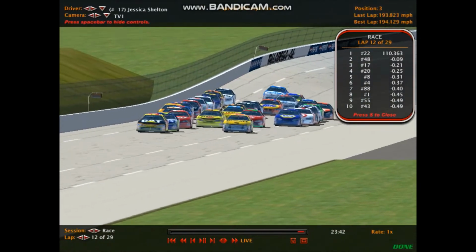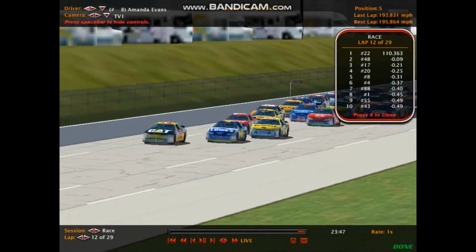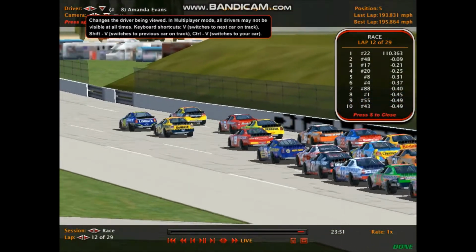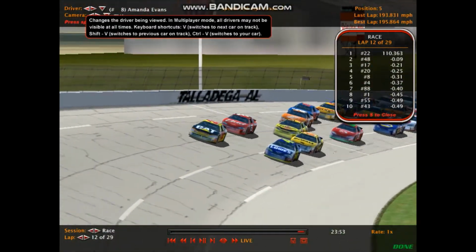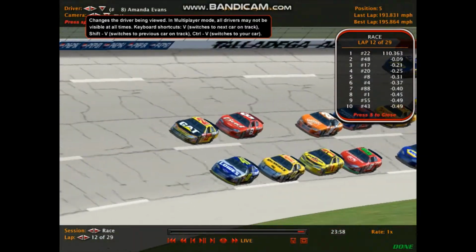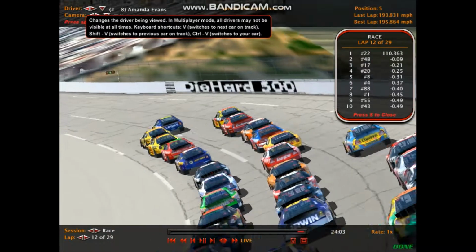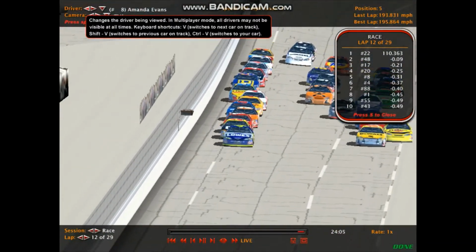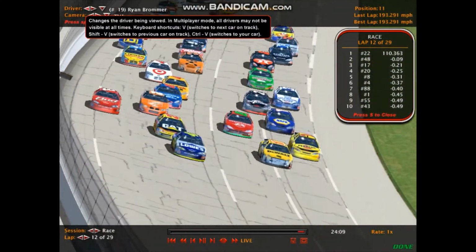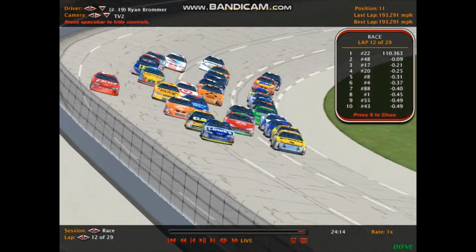Off turn number 2 they come here. Shelton down dives inside. Amanda Evans in the 8 car, got to give a call to that team, is up to 4th position in that number 8 machine. And Clint Buchanan in the 1 car is up to 5th. And those 2 drivers have not had good seasons this season at all. This would be a big morale boost for those 2 teams if they can pull off some good runs here today. Same also with the number 19 car, Ryan Brommer, the number 19 Dodge out of Evernham Motorsports, and he's up in the top 10 now.